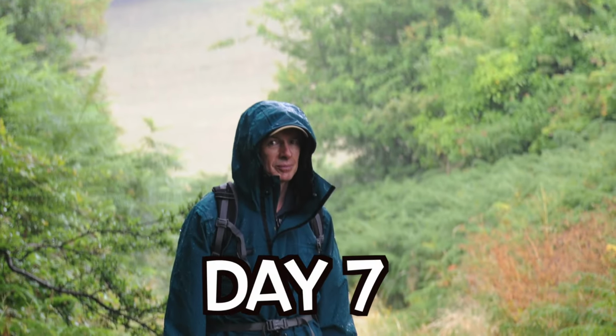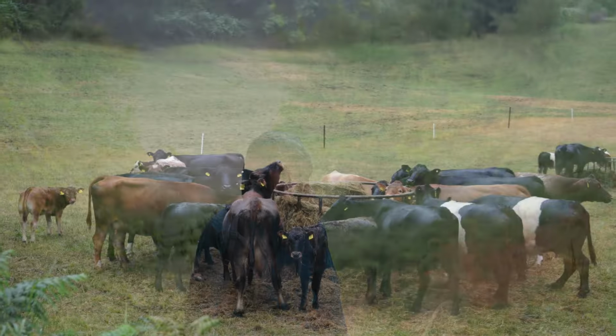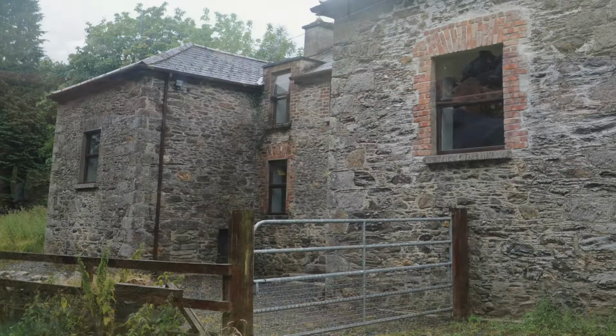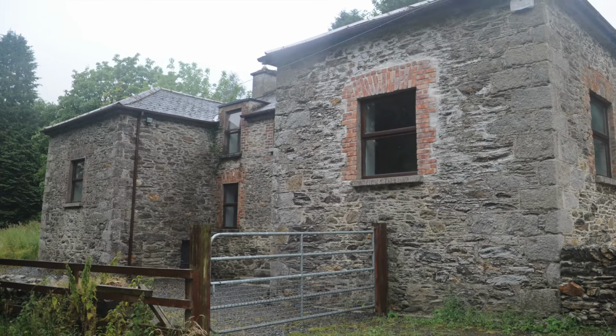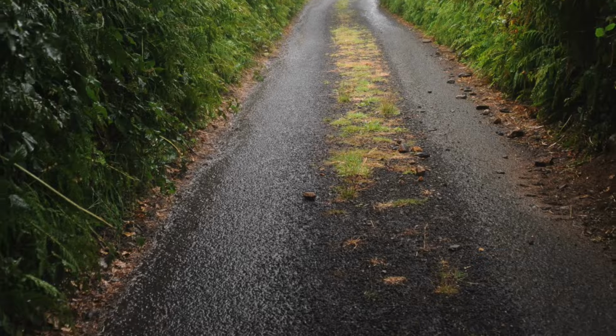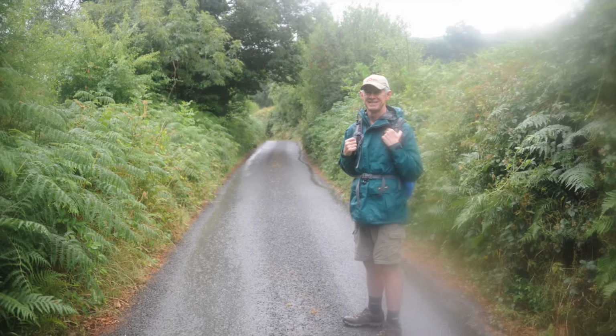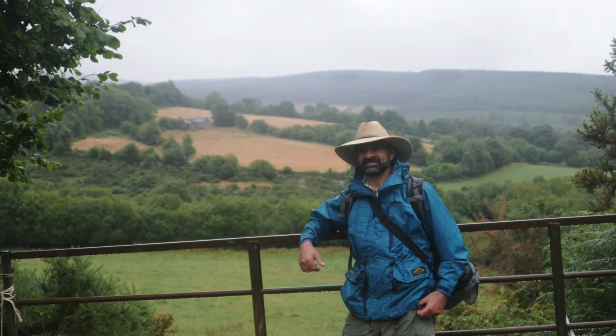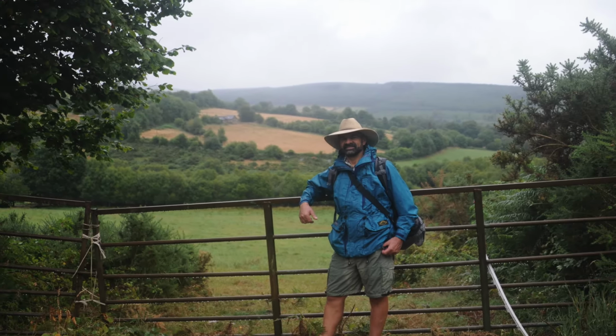Today, the day takes us to Tinahely. We have a 13 kilometre walk through the lower slopes of Ballycumber Hill and Coolafunshoge Mountain. Very much dairy country. Finally, we arrive at Tinahely, where we end our walk at Murphy's Hotel.